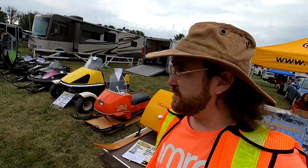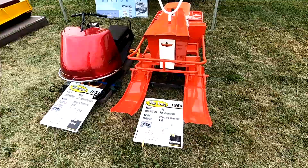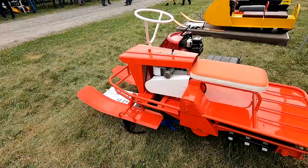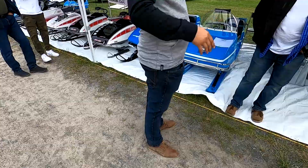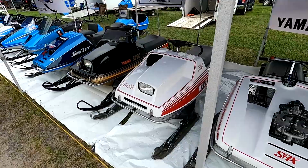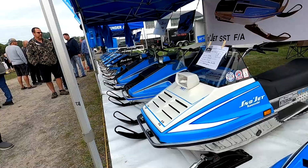So if this is what it says it is, it'd be a 1959 prototype. That would be like year one stuff. I mean, only here in Quebec, right? Jets as far as the eye could see.